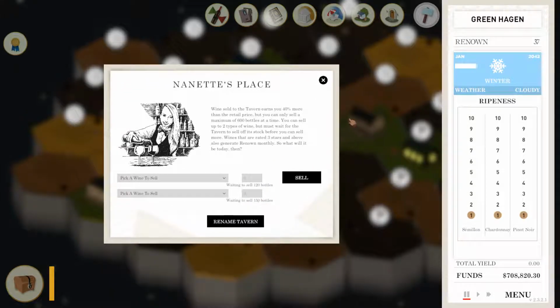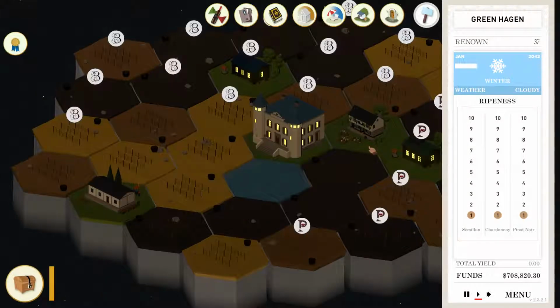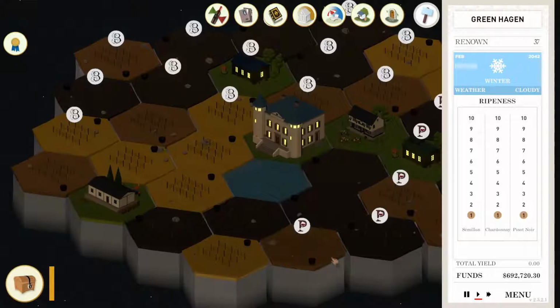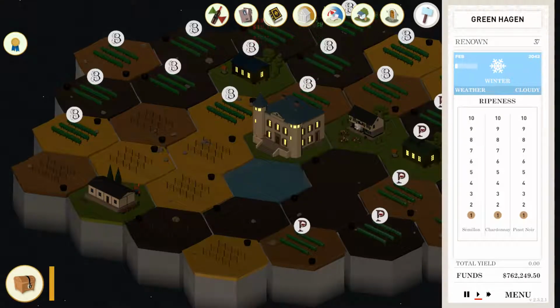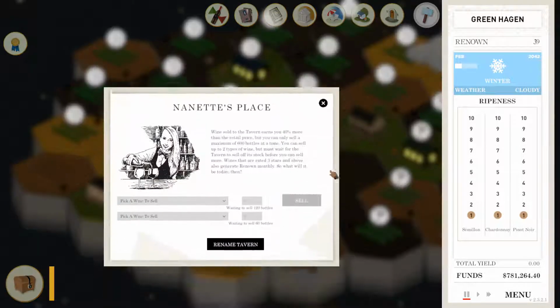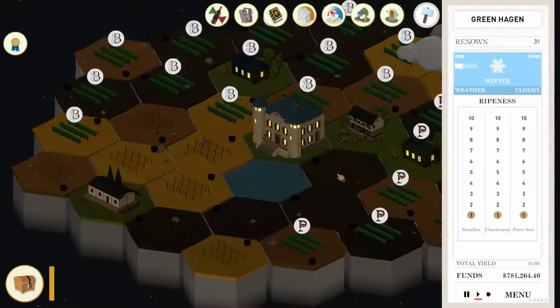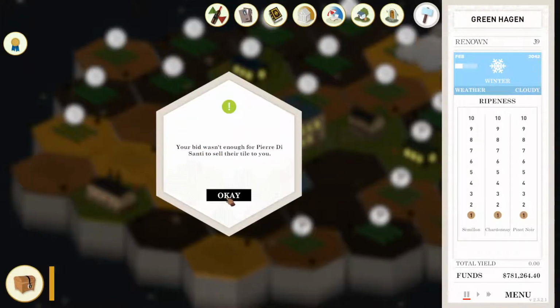How are we looking here? I still have bottles in there, so I can't really do anything. All right. They want to buy something that I own. I am not interested. No, thank you. And they're probably not going to be interested in what I offered because I feel like my bid was pretty low compared to the bid that I just got. All right. Well, they still didn't sell all that wine that I have. Was not enough. Okay, that's fine.